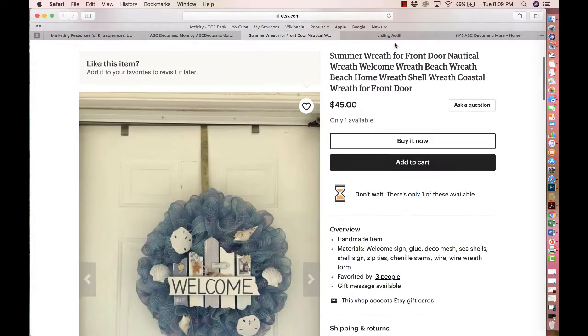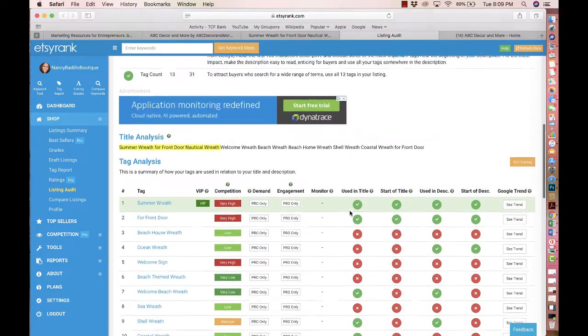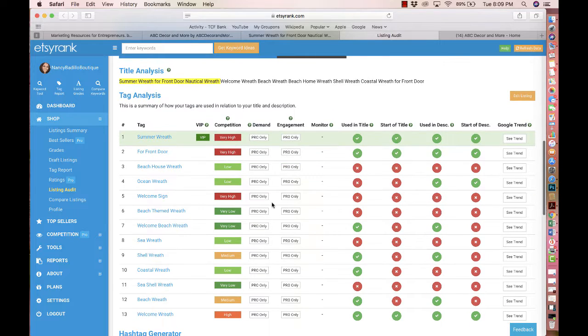So let's look at the keywords. So these are the keywords for that particular listing. So you've done a decent job. I feel like you have some keywords that are in low competition. So these are actually pretty good. And I feel like they describe your product pretty well.